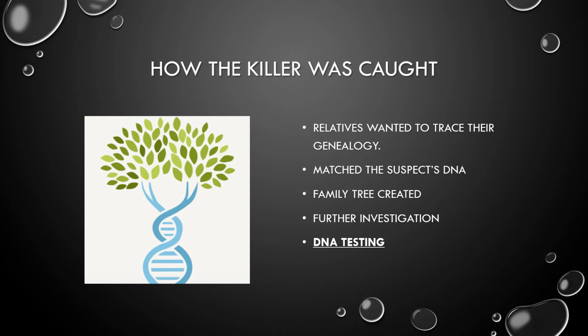What cracked this case wide open and helped catch the Golden Gate Killer? DNA from the crime scene and DNA from a genealogy website. Family members of the Golden Gate Killer wanted to trace their genealogy, so they submitted DNA to an ancestry site. Detectives used that database to input the suspect's DNA and got a hit. By building a family tree, detectives traced it to Joseph DeAngelo, a U.S. Navy veteran and former police officer from Auburn, California.